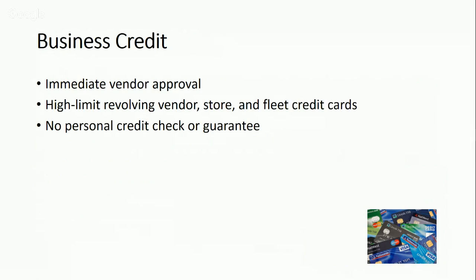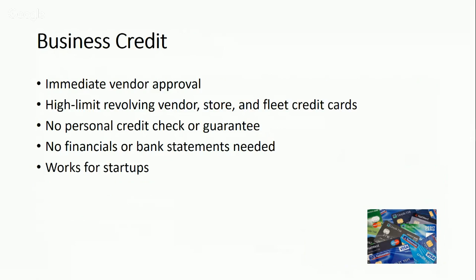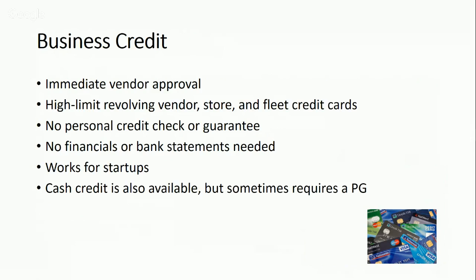And the beautiful thing is not only are you more lendable after you build it, but you also are getting money while you're building. You're getting real usable credit with very high limits, usually much higher than what you'd be able to get with the personal credit issues that one might have. No financials, no tax returns, no P&L, no bank statements, no revenue verification for the business is even required for approval, and it works for startups. So again, no cash flow, no credit, no collateral requirements. It's the only way to get money if those 3 things don't exist. Cash credit's also available, but sometimes requires a personal guarantee.